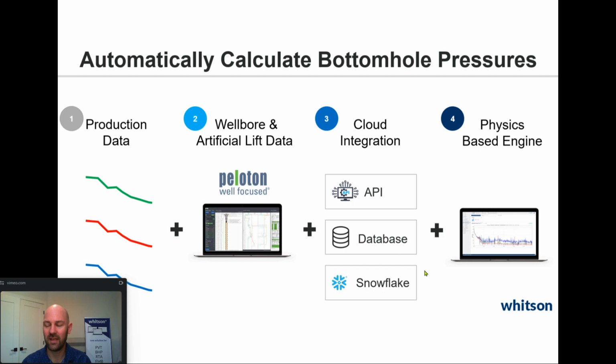And then finally, we need some sort of engine, which is Whitson, to do the calculations, right? So we're taking production data, wellbore dimensions, using some way to connect and plumb or wire them into a calculator, which is Whitson, to do all these calculations and get the bottom hole flowing pressure result. So let's talk about API versus Snowflake, the ways we can get data in to Whitson.